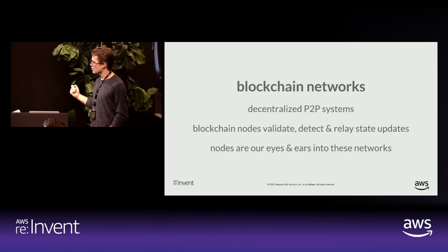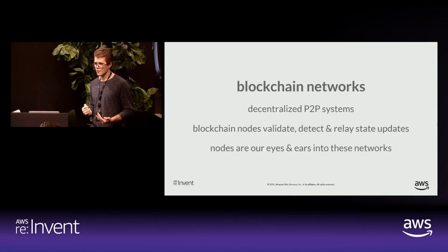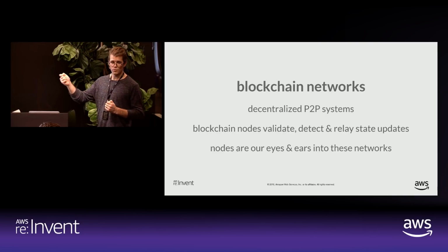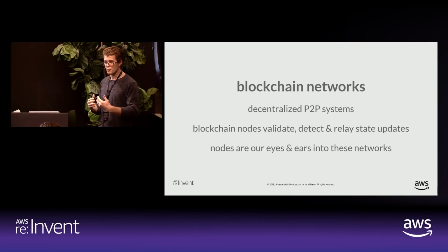So these nodes are really critical to our core business operations. If we don't have nodes running, we can't really integrate or interact with the blockchain networks in any way. We need these nodes to be reliable. And also, as I was mentioning earlier on, we take security incredibly seriously. And so we want to be able to frequently and rapidly redeploy these nodes into the infrastructure, into this ephemeral and immutable infrastructure.